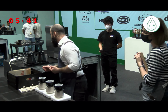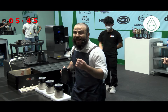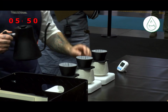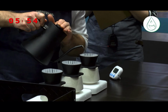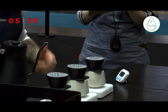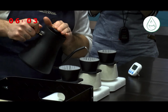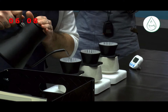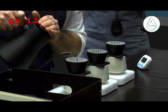So, for you today, I will brew 13 grams of coffee with 200 grams of water at 99 degrees Celsius using my own favorite brewing technique. My first pour is 50 grams of water, and then wait for 50 seconds to fully saturate the coffee bed. Then, for my final 5 pours, I will add 30 grams of water every 20 seconds.